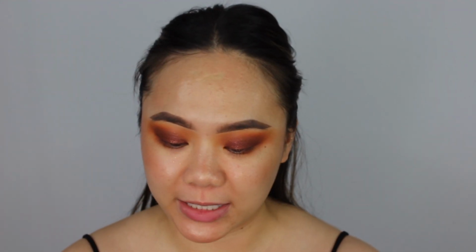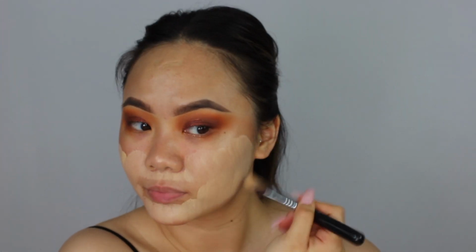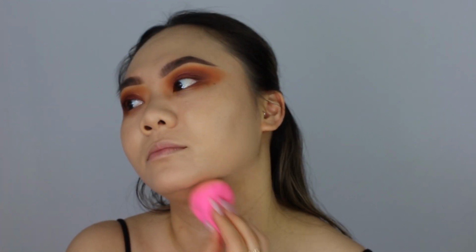The foundation I'm going to be using today is the Dior Backstage Face and Body Foundation. I have the shade 1 Warm. My Sigma F60 foundation brush. This looks like a pretty good match. It kind of looks scary on camera because my eyes are so dark and everywhere else is covered.